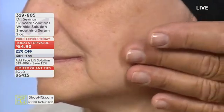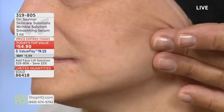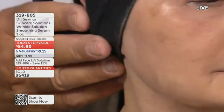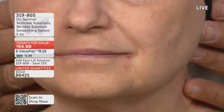Pat is 66 years old. Wouldn't we all expect Pat has beautiful skin for 66? Right. But we can't prevent the aging process. Now look at what happens with wrinkle solution. It's amazing. Lifted, firmer, everything smoother. It irons out and tightens everything.